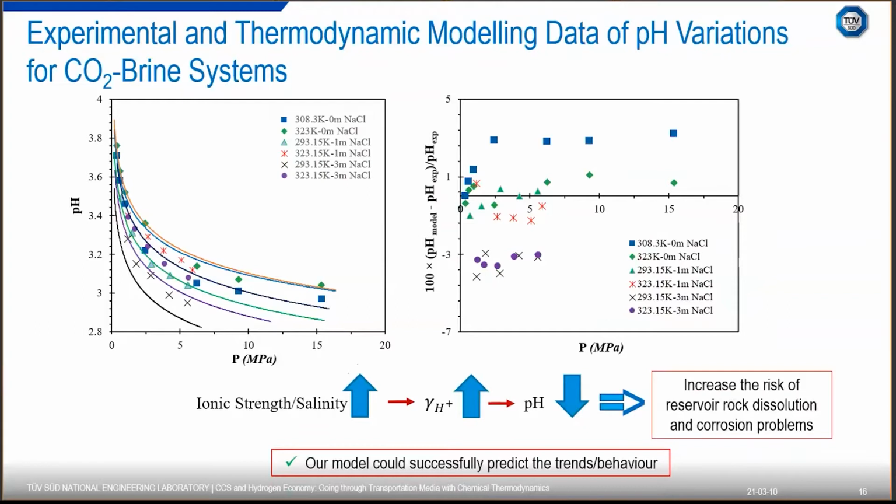The good news is that, again, our thermodynamic model could successfully estimate all the behaviors of pH variations of the aqueous phase after introducing CO2 into the system, and we can safely say that our thermodynamic model tells us that deep, low salinity aquifers would be much better candidates as geological storage sites for CO2 storage purposes. So when we have lower salinity in the aquifers, we would have higher pH, so a less acidic environment, and the degree of rock dissolution in the reservoir would be reduced accordingly.